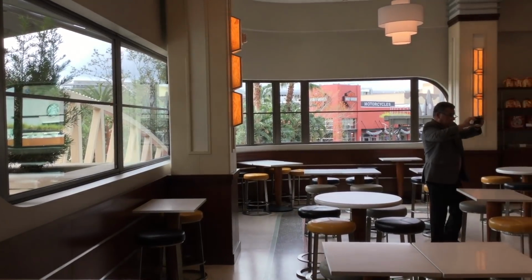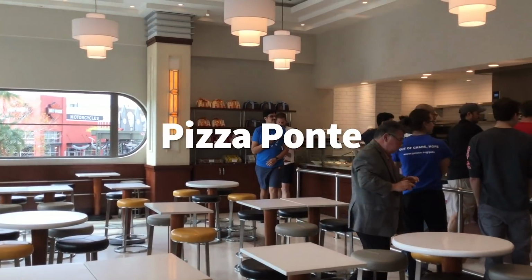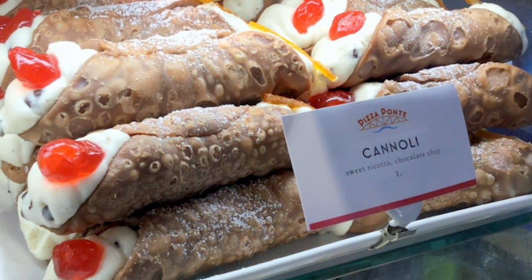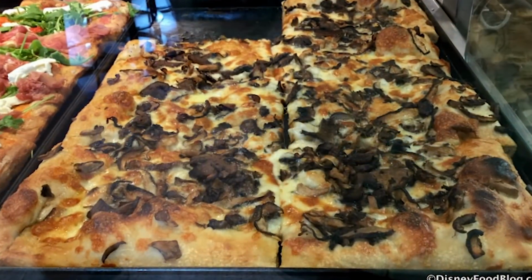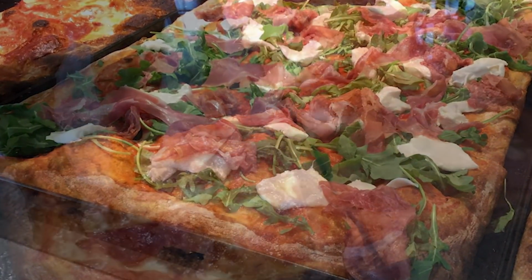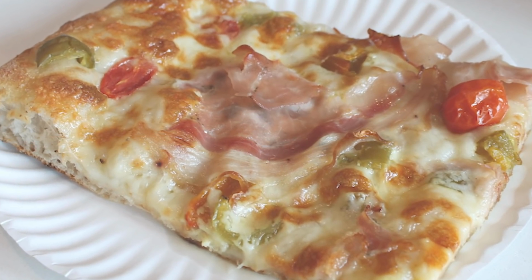Also part of the Patina Group openings there in Disney Springs is Pizza Ponte. Pizza Ponte, of course, is counter service or quick serve pizza. They have some really, really good options, but I will tell you guys, it depends on the day you go. Sometimes whoever's in the kitchen is cranking out some seriously amazing stuff that rivals anything I got when I lived in New York City, and other days it's not as great. So Pizza Ponte, sometimes great, sometimes not, but definitely an option for you if you're looking for quick service pizza in Disney Springs.